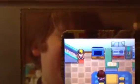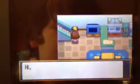We turned into a little kid. So this is our room. But we're gonna need to go downstairs. And it's our mom.